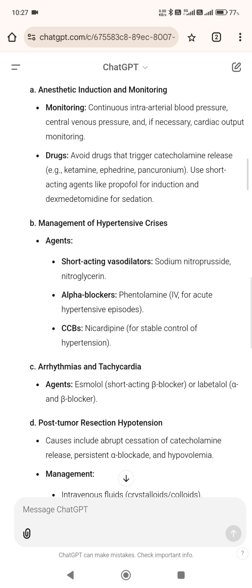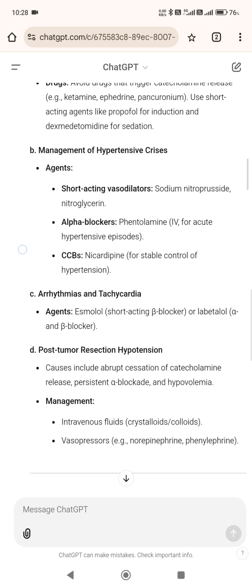A. Anesthetic induction and monitoring. Monitoring: continuous intra-arterial blood pressure, central venous pressure, and, if necessary, cardiac output monitoring. Drugs: avoid drugs that trigger catecholamine release, e.g. ketamine, ephedrine, pancuronium. Use short-acting agents like propofol for induction and dexmedetomidine for sedation.